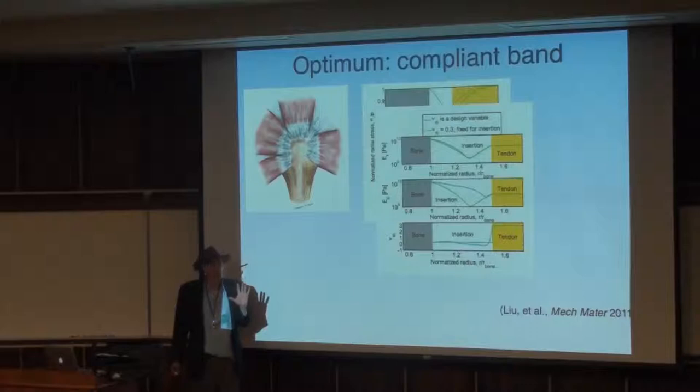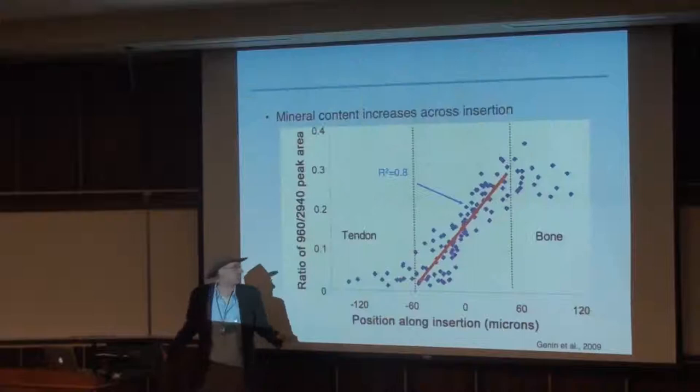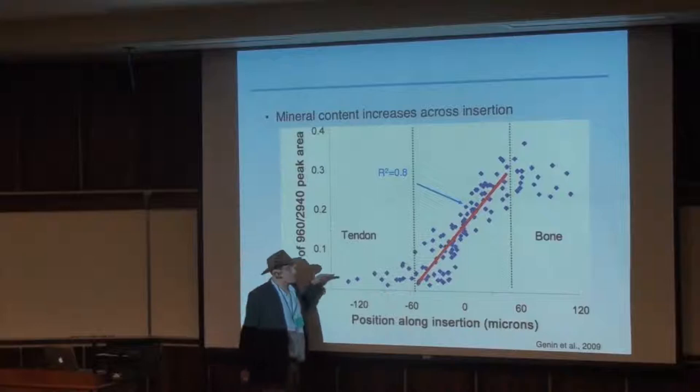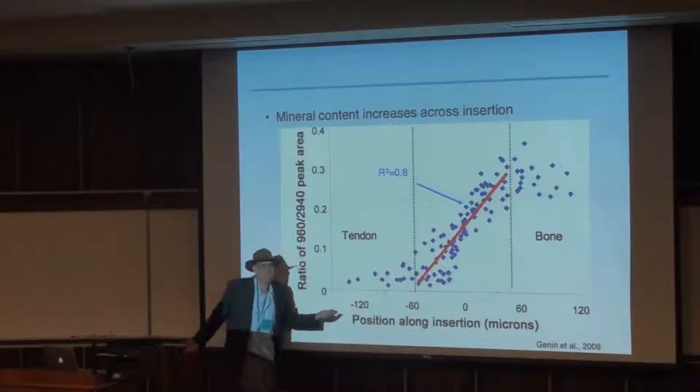So great, so our next step was how does this happen? How do you make this? So we did the obvious thing, we used Raman spectroscopy, looked at mineral distributions across the insertion site, but then we had this bizarre result, and we were so upset with Jill Pasteris, our colleague in mineralogy about this, but it turns out it's right. Between tendon and bone, there's basically a linear gradient in stiffness. Linear gradient in the amount of mineralization. This is really stiff mineral, 110 GPa, or so we think.